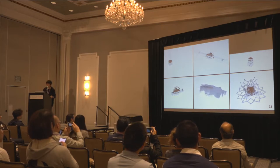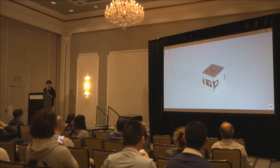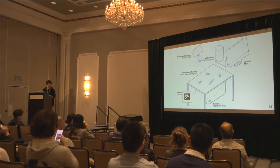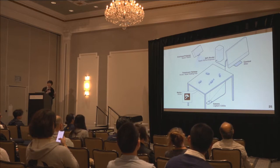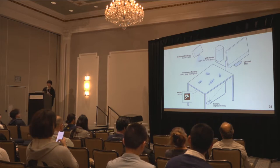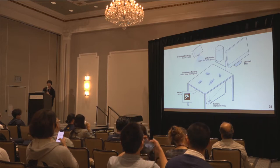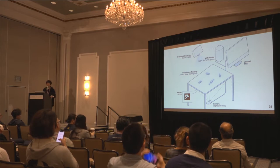To track the robots, we use a fiducial marker on the bottom, and we use a camera underneath the table to capture and track. The computer is connected to the camera and tracks everything, and then sends commands to the robots to navigate. We also use collision avoidance so that these robots can freely navigate.